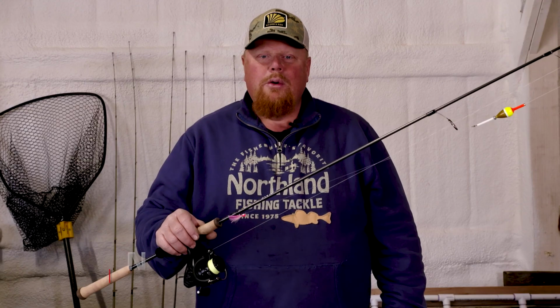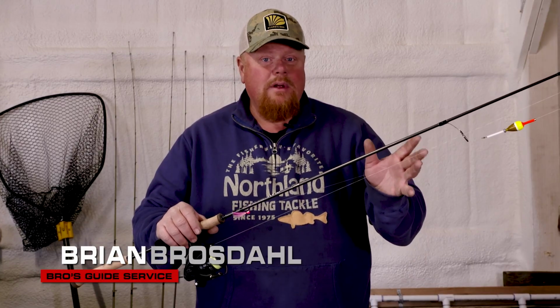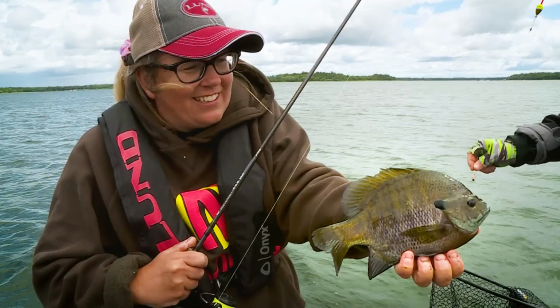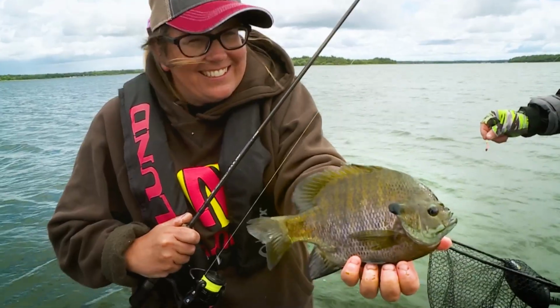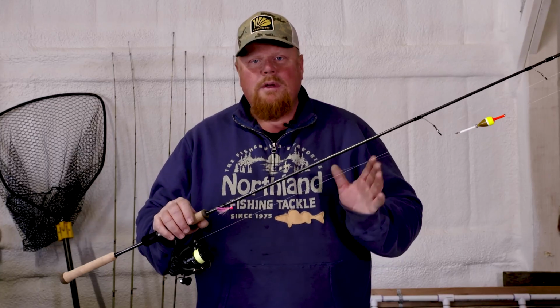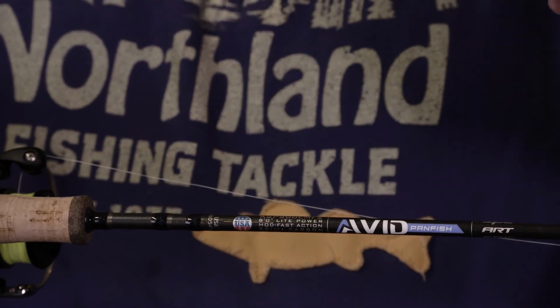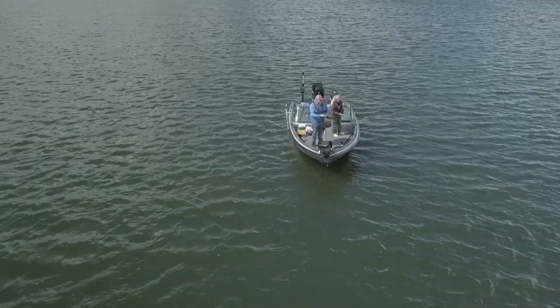I want to show you one of my favorite panfish rods that I use a lot of times in spring, summer, and fall. Panfish are one of my favorite fish to fish for, and my true love. And my panfish rod of choice is an Avid 8-footer. Now it's a longer rod, but you can really flip a small bobber, a light rig out really far.